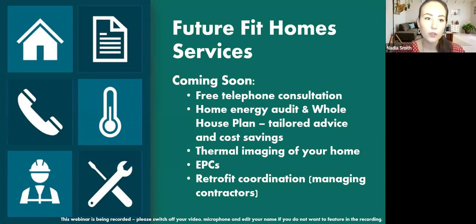We'll also be able to do thermal imaging. Thermal imaging is where we go around your home with a camera and we figure out all the little places where your home is leaking heat. It's amazing to see, because you wouldn't realize how easy it is to see where your home's leaking heat with this thermal imaging. But that will launch probably mid-November, because it's easier to do when the weather is a bit colder outside, and you can see the results a lot better when the weather is cold out.